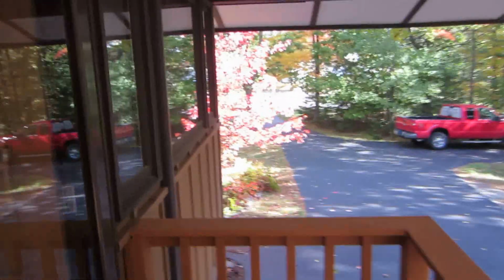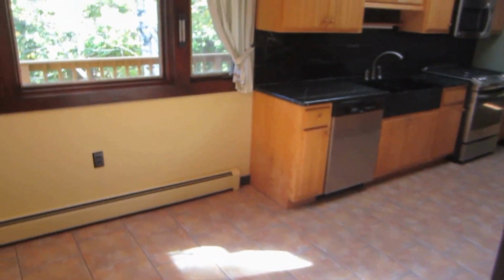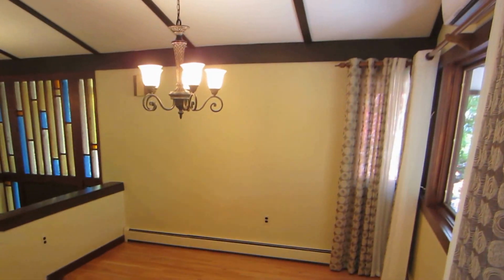Inside, the owner really took care to do some nice detail. It's all hardwood on this main level. Ceramic tile in the kitchen. It's got storm doors. Has a little dining area here, so you could have a breakfast nook, as well as an actual dining room on this side.